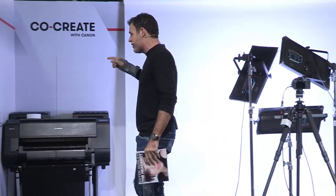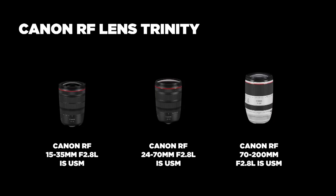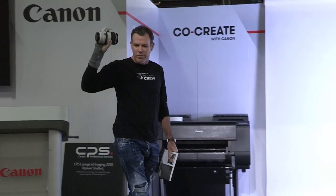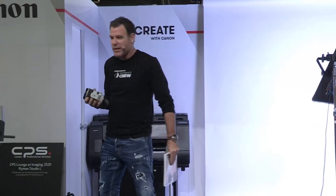I've got the 70-200 2.8 around, but this lineup, they also have a trinity of lenses, and if you were here yesterday, you would have seen me work with that, the 15-35, the 24-70, and the 70-200, and we've got this bad boy right here. And if you look at the new form factor, it's a lot smaller than the old one, right? It's really cool. I love it. And it's sharp as a tack. So we're going to shoot some shots and see.